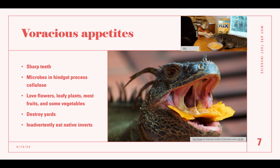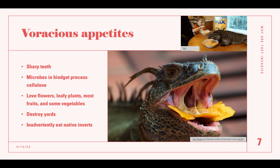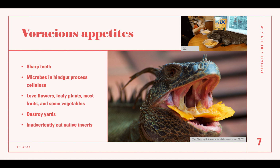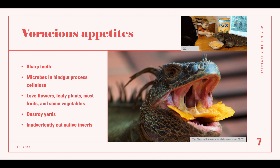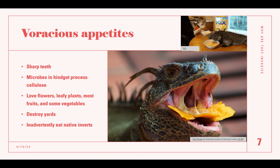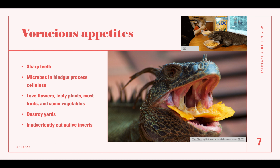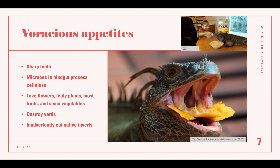And they might accidentally eat natives, like Jenica said, the Miami blue butterfly. There's also a snail, I want to say. And juvenile iguanas actually need more protein, and so they might even seek out those inverts and bugs and things like that to get their protein intake, which isn't good.